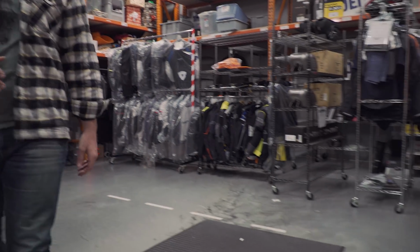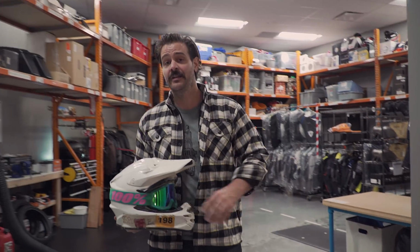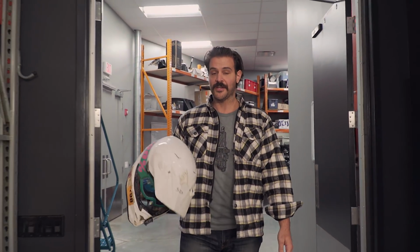Now that's going to wrap up the new products for January 2018, but we've got some staff picks for you. And the first pick that we're going to take a look at is Shoei's new VFX Evo helmet. This is going to be an update to their premium dirt lid in their line, and the predecessor is what I have in my hand.